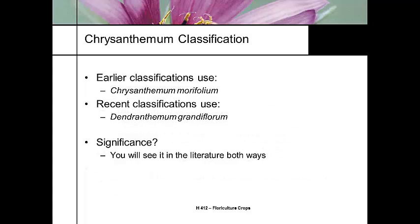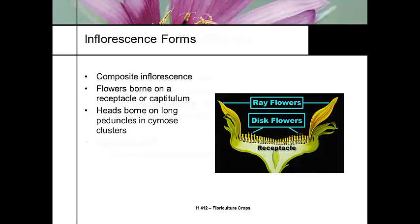Now, the early classification of the modern chrysanthemum uses the name Chrysanthemum morifolium. However, you'll see there was a period of time where they switched the nomenclature to Dendranthema grandiflorum. I think the nomenclature's gone back again now to Chrysanthemum morifolium. You'll see it both ways in the literature, and for those of you taking herbaceous plant materials, whatever Dr. Klett says is what you're going to use. What's he teaching? Have you had chrysanthemums yet in herbaceous plants? You don't remember? Okay. What's the significance? The significance is they can't ever make up their mind.